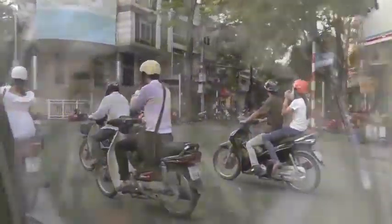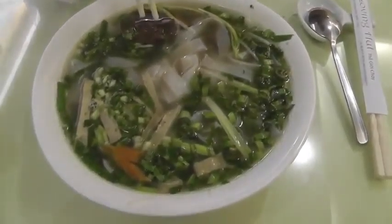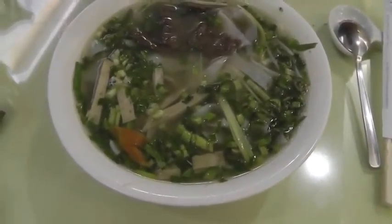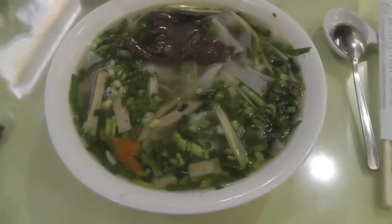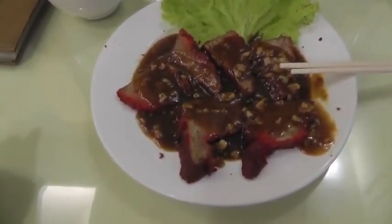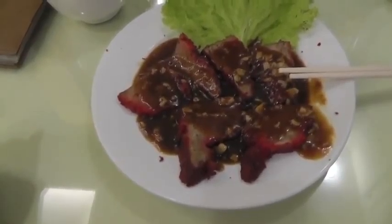Slacks. Traditional Vietnamese noodle soup. Vegan. Vegan beef. Tofu. Green onions. Are you gonna eat it with chopsticks or a spoon? Chopsticks. What'd you get? Vegan pork. Yeah. It's like barbecue pork or something. It looks just like it.